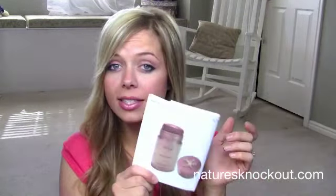Overall, it does give a really pretty look on the legs. The shimmer's really pretty. And what I love is I didn't have any problems with it rubbing off on my clothes. I would wear white pants or white shorts and it wouldn't rub off on them, which is awesome. So good job on that, Tarte.